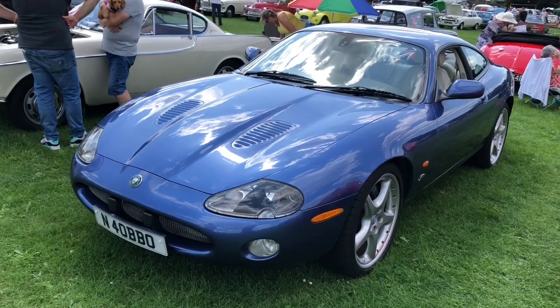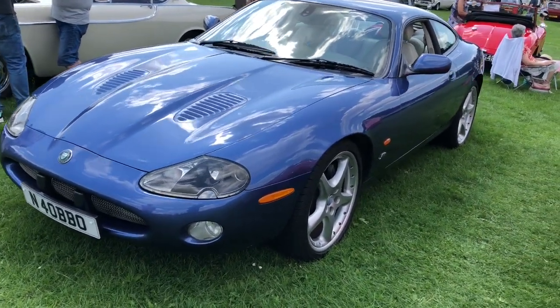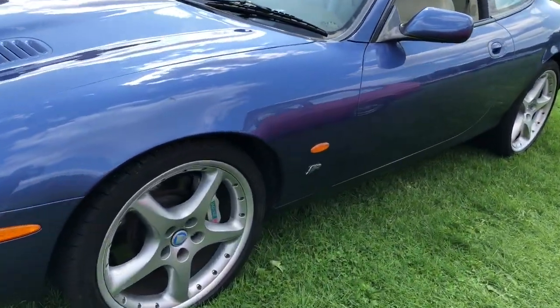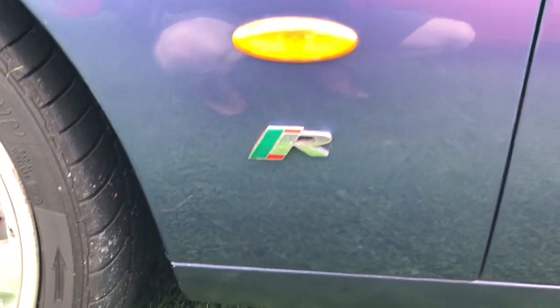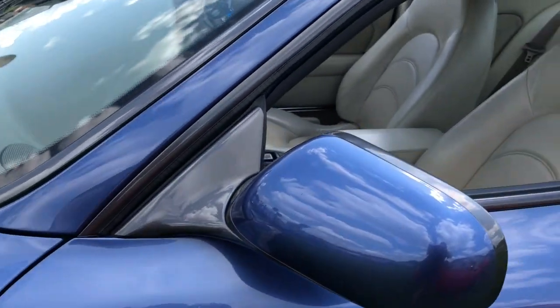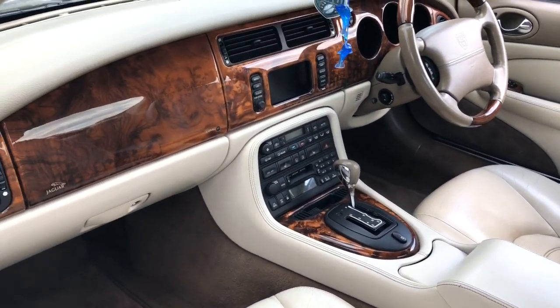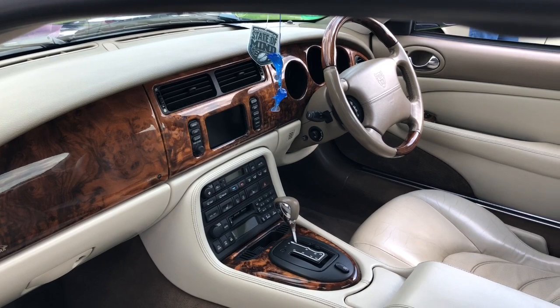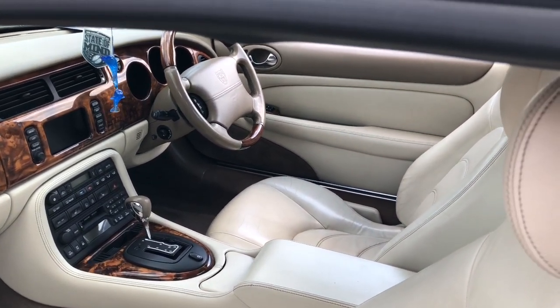The Jaguar XK8, codename X100, was launched by Jaguar Cars in 1996 and ran right through to 2006. This particular vehicle dates from 2003 and is fitted with a 4.2 litre engine and is in absolutely beautiful condition, complemented by a really clean beige leather interior and traditional Jaguar wooden dashboard.